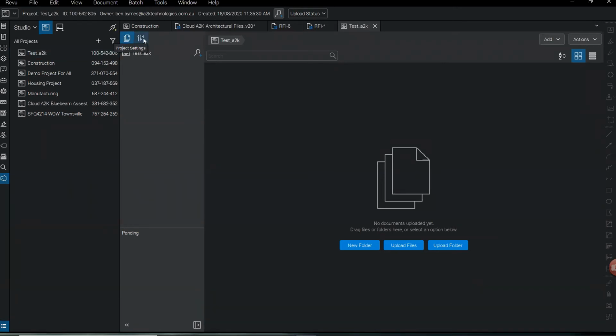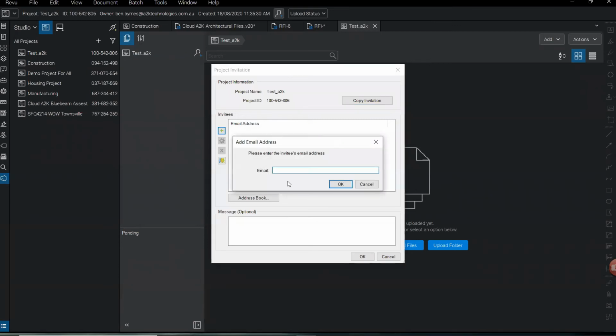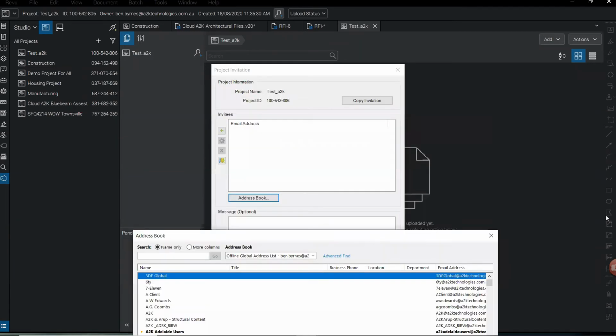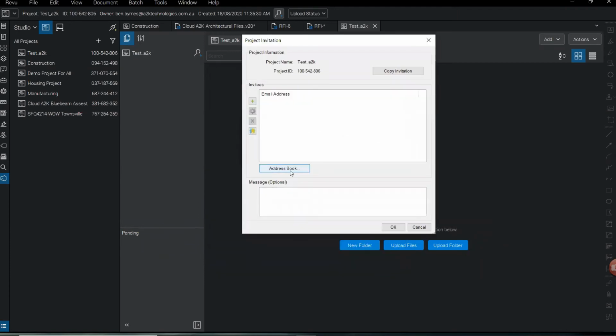If I come to my settings here, I can change the settings and permissions and the like, and I can use the little plus here to invite people. That's where I can either copy the invitation or just add in my email addresses. I can also use my address book. It's linked to my address book through there, which I won't show you all my address book emails. It is linked to my Outlook as well to get those address books straight over.